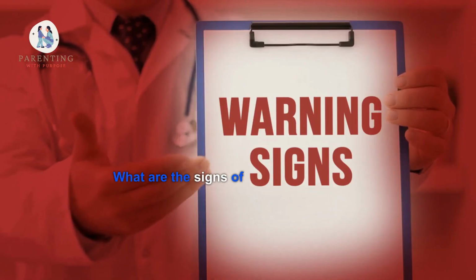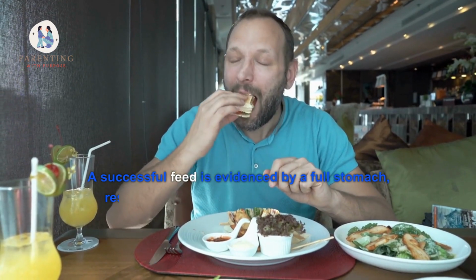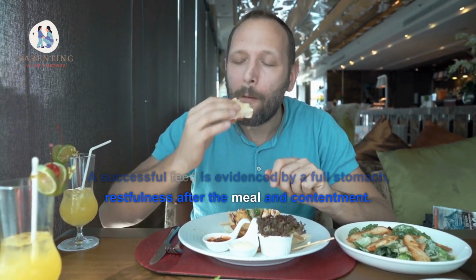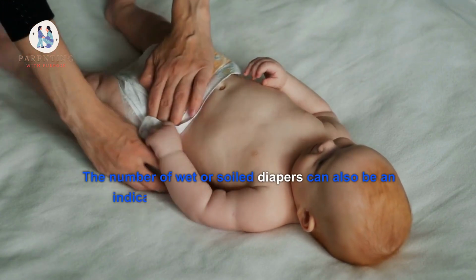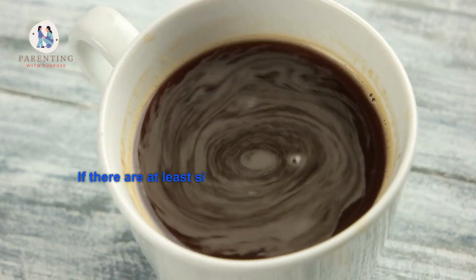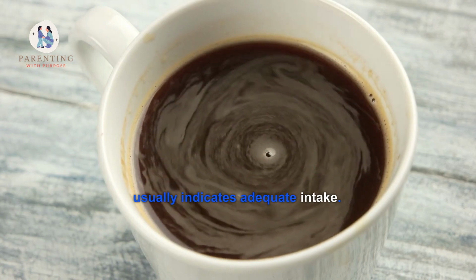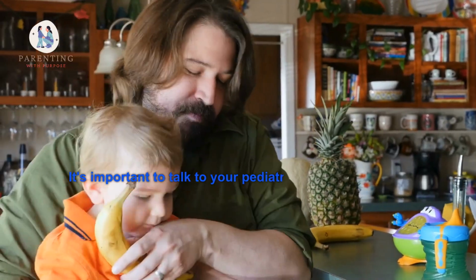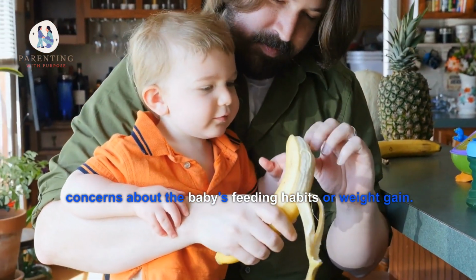5. What are the signs of a successful feed? A successful feed is evidenced by a full stomach, restfulness after the meal, and contentment. The number of wet or soiled diapers can also be an indicator of how much milk was taken in. If there are at least 6 to 8 wet diapers per day, it usually indicates adequate intake. It's important to talk to your pediatrician if you have any concerns about the baby's feeding habits or weight gain.